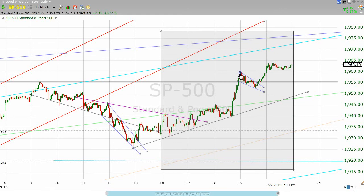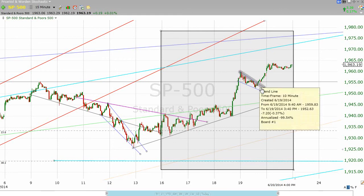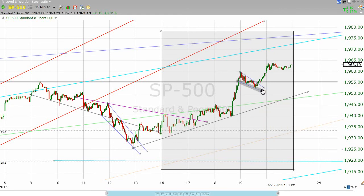Thursday, we see what appears to be a bull flag forming. Yes, indeed, it was a bull flag. It actually broke out on Thursday. And then on Friday, we spent the entire day over 1960. Now, we are at a level that the S&P has never been in before. And we've got a few trend lines coming up that are above us.